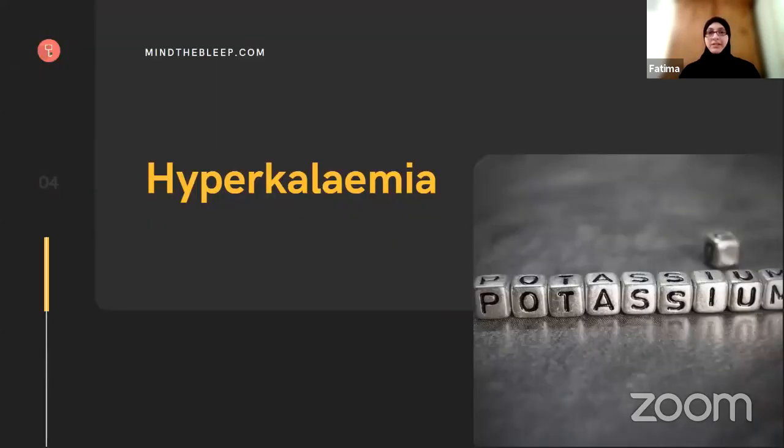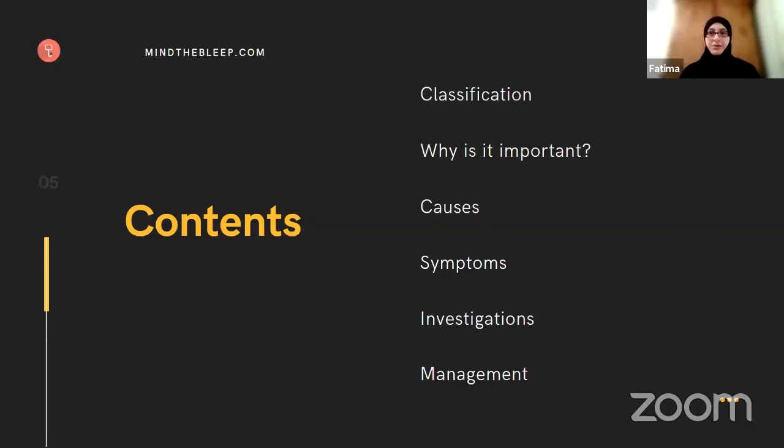So hyperkalemia, we're going to go through the definition and the classification. Why is it important that you know about this? We'll go through the causes and what kind of symptoms you might expect with your patients. And then we'll go on to what you actively need to do if you've got a patient with hyperkalemia, the investigations you need to do, and importantly, the management.